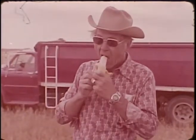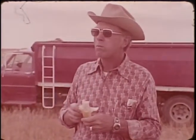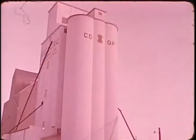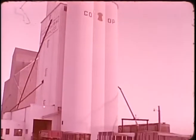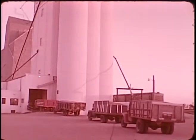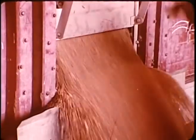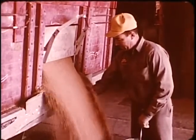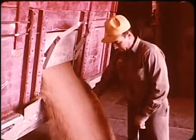Growing and harvesting any crop is only the beginning. Getting it to the hungry people of the world is equally important. For North Dakota wheat, that journey starts when the farmer trucks it down to his local elevator. After buying the farmer's grain, the elevators move it on to milling companies for processing. But before it can be shipped, it must be sold again.